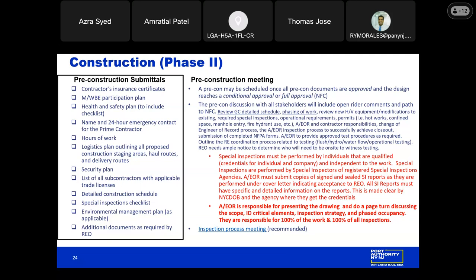We will go over any critical pre-con documents, which include the general contractor's detailed schedule and their phasing of work. We'll go over the scope of work. It's critical that we have the special inspections checklist because at the pre-con, we'll go over all of the required special inspections and the AER strategy to ensure that they're performed as required.